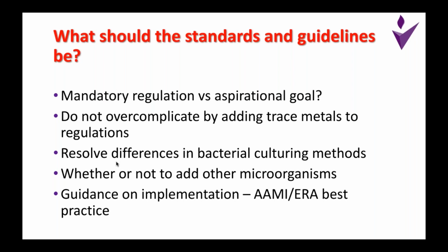And you will need to allow the growth to occur for long periods of time. Normally, when you send a normal blood culture or routine culture, you are looking for growth within 48 hours or 72 hours. Here, you will need to wait for even 10 days. You should also consider whether or not to add other microorganisms in your standards and guidelines, like viruses or fungi. When we develop standards and guidelines, we should also provide guidance on implementation, which is done by the European Renal Association best practice guidelines on water treatment. So I will encourage you to go and look for it.